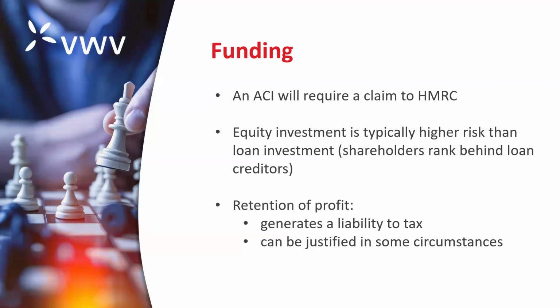Technically, an approved charitable investment requires a claim to HMRC. Our understanding is it's not possible to seek a pre-clearance. Typically, that claim will be made by ticking a box in the parent charity's tax return. Also worth flagging, of course, that in thinking about the form of investment that's made, equity investment is typically regarded as higher risk than a loan investment, and that's really because if the subsidiary is in financial difficulties, if it becomes insolvent, then the shareholders will rank behind loan creditors. So that's going to be quite a relevant consideration.